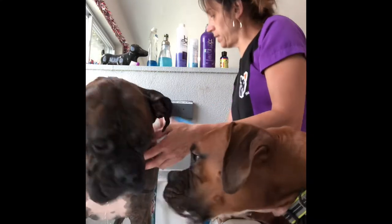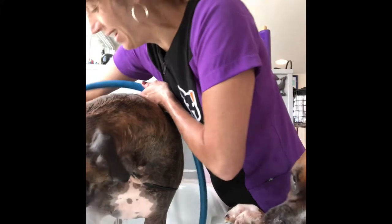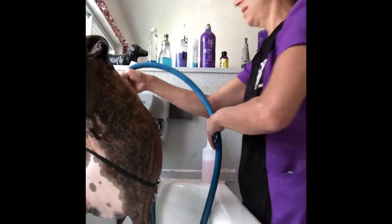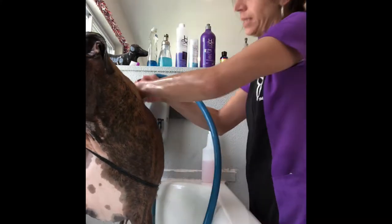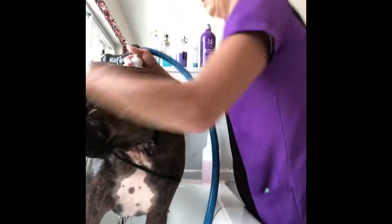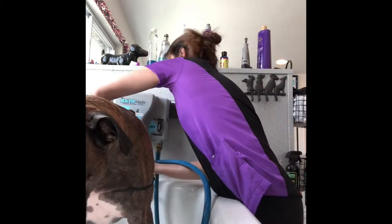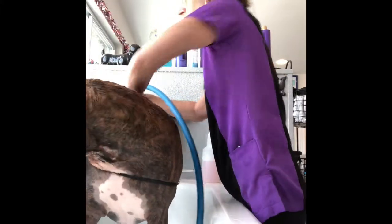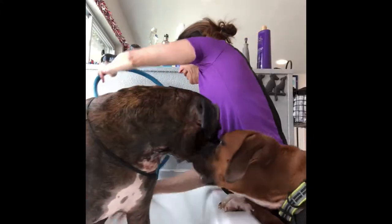Okay. Making sure I'm getting all these areas nice and rinsed. By the way, that's his brother, Bear. They do everything together. Bear's next. So I'm running my hands all over him. I need to make sure that I've got all of this out, okay? Because he's obviously got some sensitive skin issues, and I don't want anything to irritate it, even though Hydra is pH balanced and all that great stuff. Wow, bud, you smell so much better. All right. Get your spit out of the drain, silly.